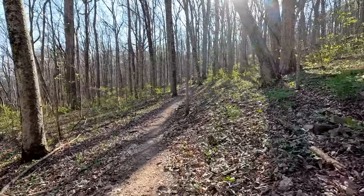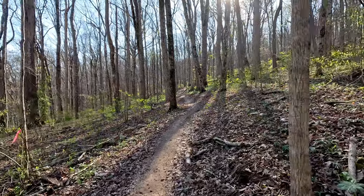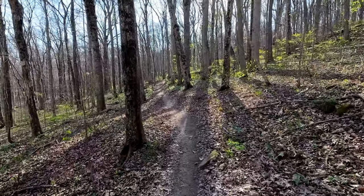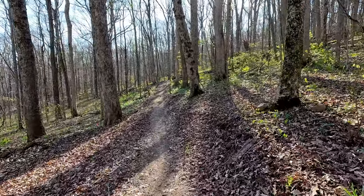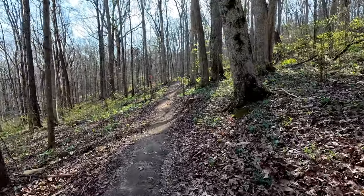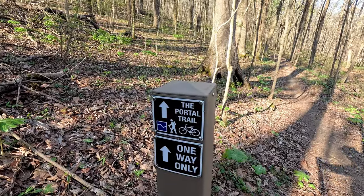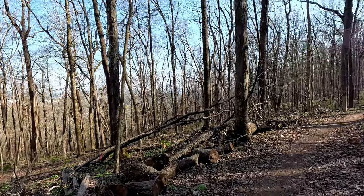So this trail I'm on is not the Mountain Mist Trail, as I thought it was. This is a new trail for mountain biking. It's got lots of little humps here for the bikes to jump on. Looks like loads of fun. But I'm coming up on the Mountain Mist Trail here shortly. Ah, it's the Portal Trail. A one-way bike trail that way. Got it.